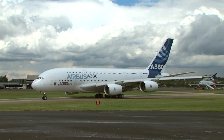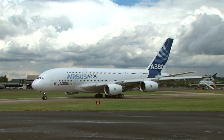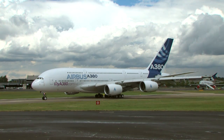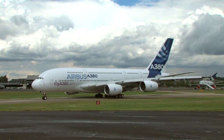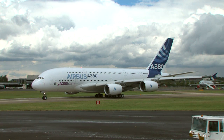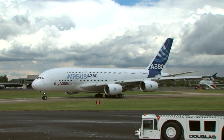380 out on the runway. We've been having fun with the cameras, zooming in on various parts of the 380. Strangely enough, there's quite a lot of heat haze out there. It doesn't quite feel like it, I know, but we're a very long way away from the aircraft. When you zoom right in close, we're getting quite a lot of heat haze off the runway, and of course the engine. If you look at the big screens now, you can see the heat haze around the nose wheel.